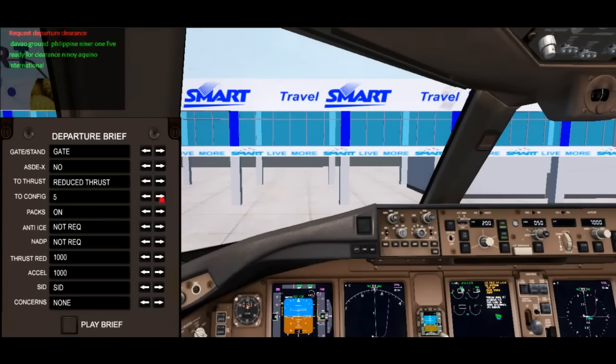Squawk 3017. Takeoff config will be set to flaps 20. Cross runway 5. Anti-ice we're not going to use yet. Thrust reduction is at 1,000, acceleration at 1,000.